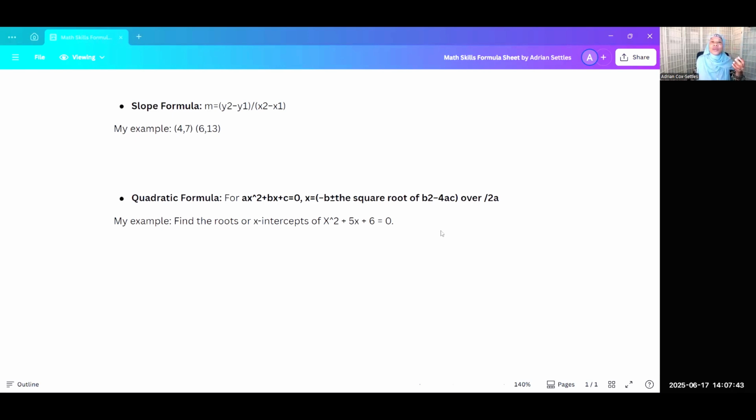Now, to use the slope formula, you have 4 coordinates. That means you need 2 points. So we're going to go through this, and I'm going to break it down, because so many people get so confused.